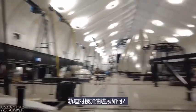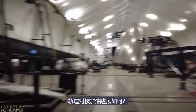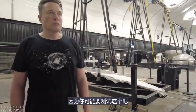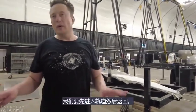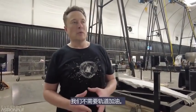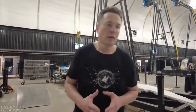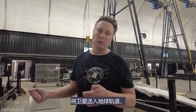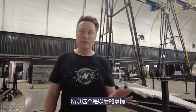How is the butt-to-butt refueling going? Because that's got to be a pretty early consideration, because you're probably going to want to start testing that. No, we're going to get to orbit and back first. Okay. We don't need orbital refilling unless you want to go to the moon. Going to Mars, you need orbital refilling. Delivering satellites to Earth orbit, you do not need orbital refilling. Right. So let's punt that to later.